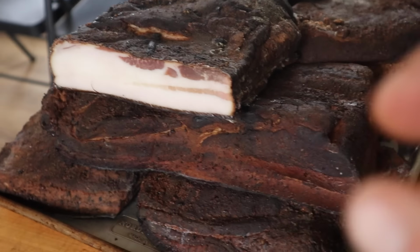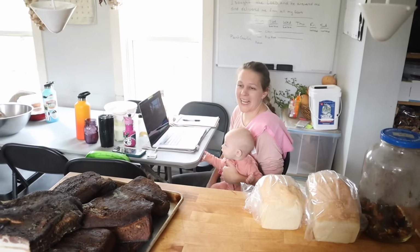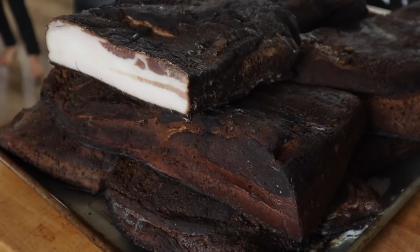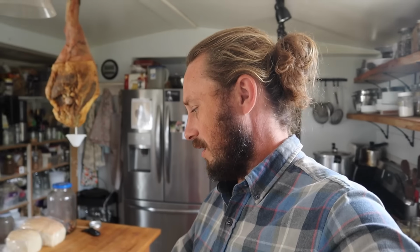All right, here is our bacon, all smoked up. Ooh, that smells strong, doesn't it? It smells strong. So I hot smoked it this time. Usually I cold smoke, but I tore down my little brick thing that I had made for cold smoking, so basically hot smoking was my only option. Nothing wrong with it. It's just a lot darker, and it has a very different smoky smell. It just smells like smoked meat, honestly. Not bad, just very smoky.